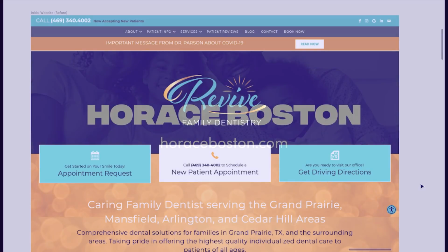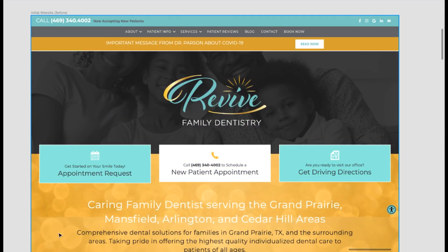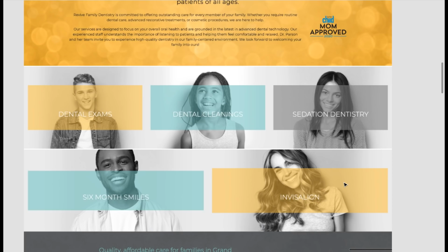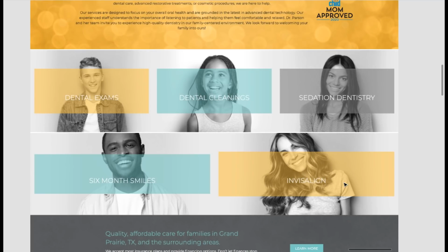Okay, here we have a redesign by Horace Boston. I was just having a look at this, and one thing that confused me is this is a get started button with an appointment request, and then here you have seemingly the same thing, like a new patient appointment. So I'm not sure what the difference is here. Otherwise, we've got some alignment issues with the text. I think I recognize half of these portrait stock photos, so going for something custom will always be best, even if it's not super pro quality.